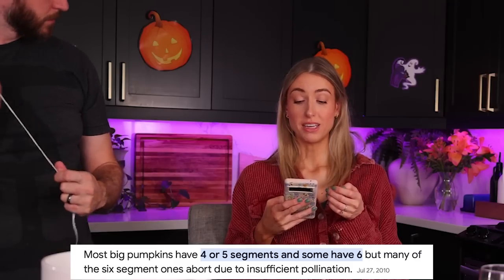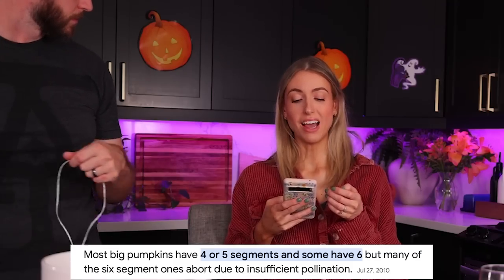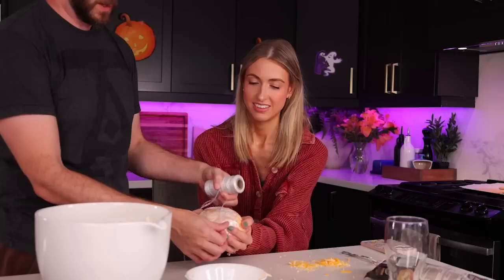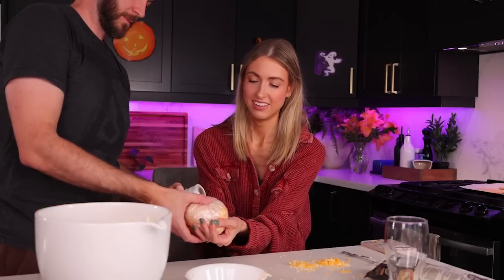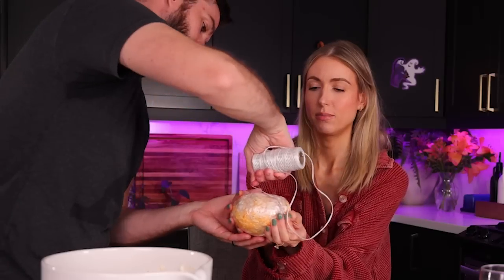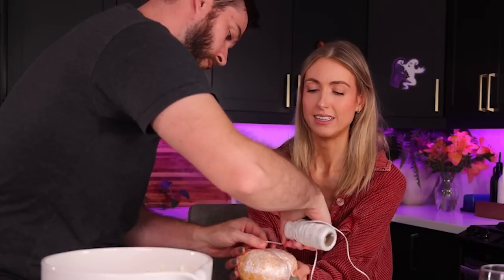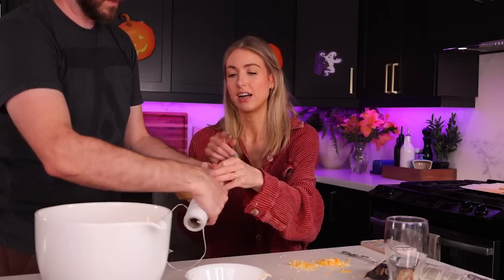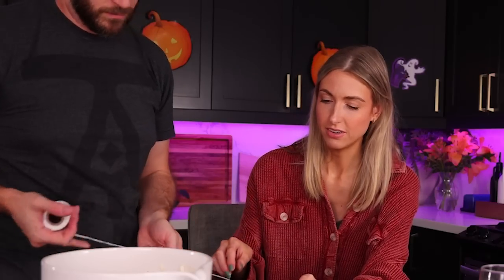Look it up. How many segments does a pumpkin have? Most big pumpkins have 4 or 5, but some have 6. Okay, I'm taking that as a win. But basically the 6th one is usually because it's still bad. So I would do 5. You need a pin. There you go. Okay. But now you have to make sure it's tight. Another round? Yeah, you could do another round. Then I was gonna say put it underneath the middle guy. You know what I'm saying? And then you can cross over. I only know that from wrapping presents. That's your wheelhouse, not mine.